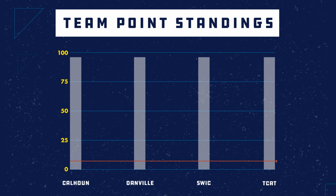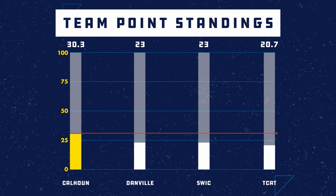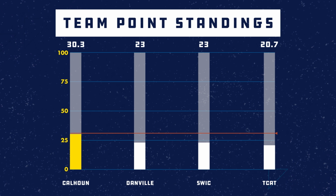Now it's time for a scoring update. 31 points are available after welding results are complete. Calhoun Community College earned a perfect score in welding and takes the lead.